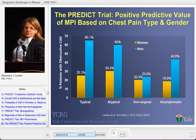I think the standard non-invasive diagnostic tests, I think there's certainly enormous room for improvement. I think we're seeing a lot of inappropriate diagnostic catheterizations, all the complications that are associated not only with invasive angiography, but also with the non-invasive tests that Dr. Redberg was talking about.